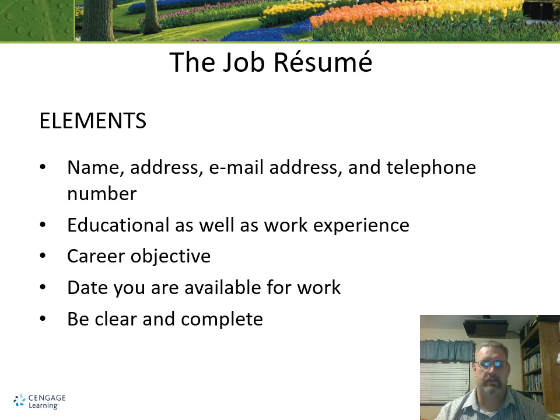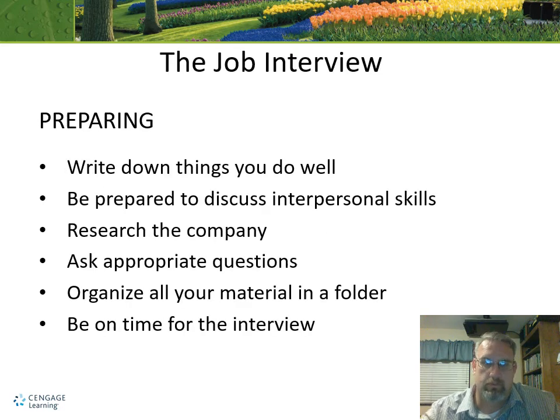Even if it's not necessarily experience in the horticultural industry, it's good to include other experiences because that way your employer will see that you're well-rounded. I've actually hired people who have had no experience in the horticultural industry but had similar jobs or showed that they were just a good employee and could do what they needed to do.